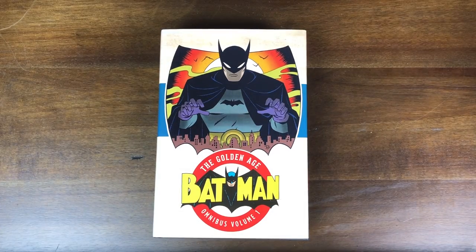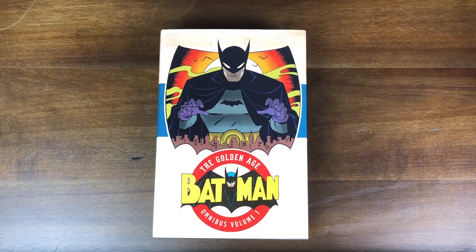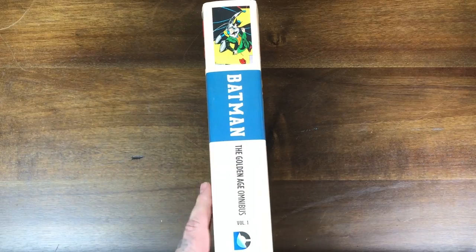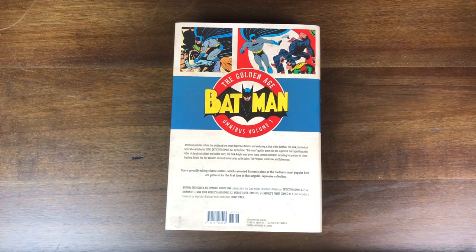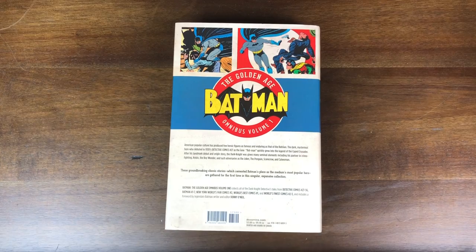All right, so let's take a look at the artwork on the Golden Age Omnibus Volume 1. All 5 volumes have similar artwork on the dust jackets and the same black hardcover, which you'll see with a lot of the DC Omnibus, actually. So that's the front. I'm pretty sure we already got a good look at the spine. And here is the back. You can see the issues it collects down here. The cover price. It also has a foreword by Danny O'Neill.